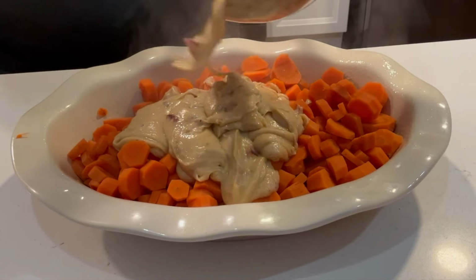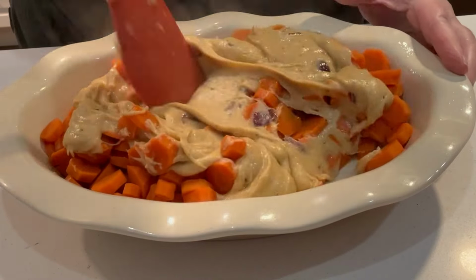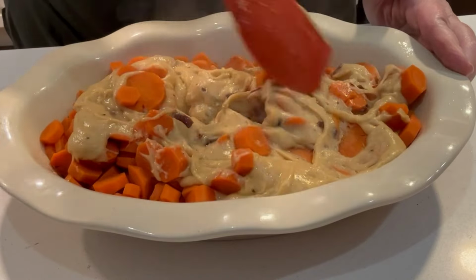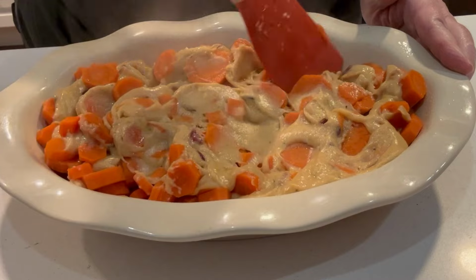The cheese sauce goes in over top of the carrots, and I just kind of nestled it in there a little bit. I didn't mix it and combine it real thoroughly, because once it goes in the oven, this is definitely going to start baking down through all of those carrots.